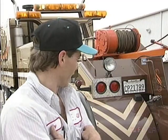Hi, kids. My name's Jay. I'm a tow truck operator. This is my tow truck. It'll carry 45 tons. It's one of the biggest in the world.